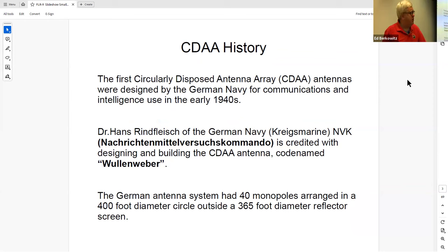This technology is originally derived from German designs. During World War II, the Germans had an antenna codenamed the Wullenweber, the wool weaver, as their classified codename for this. It was designed by the NVK, the Nachrichtenmittelversuchskommando, the Intelligence Materiel Research Development Group of the German Kriegsmarine. They built these antennas, used them for HF direction finding.